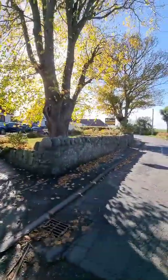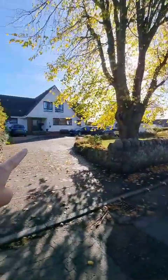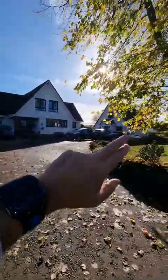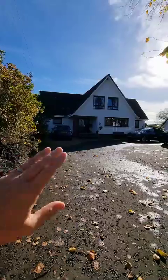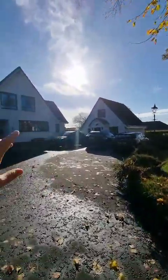I'll pull back the camera a bit because it's a massive plot. It goes all the way from the bottom corner there, all the way around there. And as you can see, this is the property itself. You can see 3 cars over there, another one over here. So there's plenty of space for off-street parking in here with the driveway, and plenty of space still left.